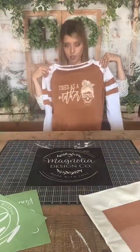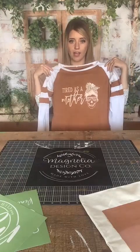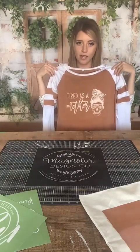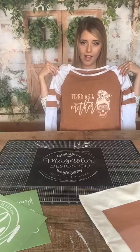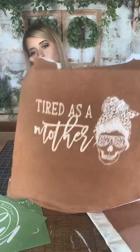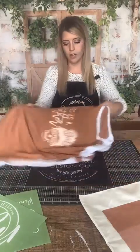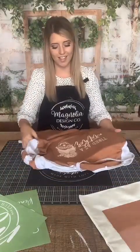Oh, I think it's super cute. Super cute. I like it with the white. It kind of flows, doesn't it? I do too. Hey Jeanette, I do too. What do you guys think? Let me get it up close to you guys. Tired as a Mother. I think the white looks awesome. So, great job, Helga, and everybody else who said white. You guys definitely talked me into it.